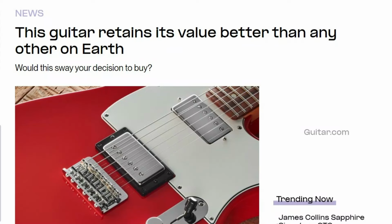Which guitar retains its value better than any other guitar on earth? A question I have never asked myself, nor really thought about. But I saw this article this morning, and it says this guitar retains its value better than any other on earth. Would this sway your decision to buy?